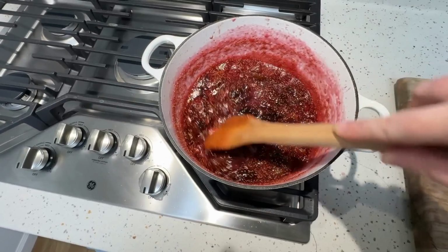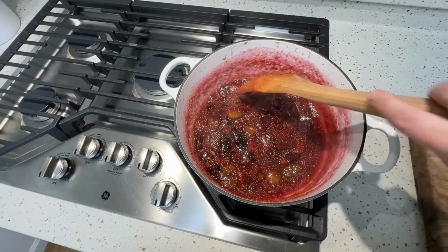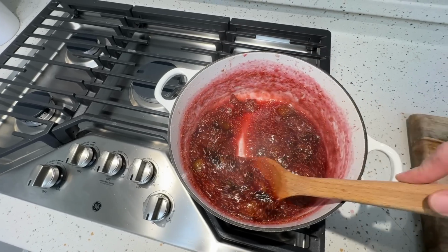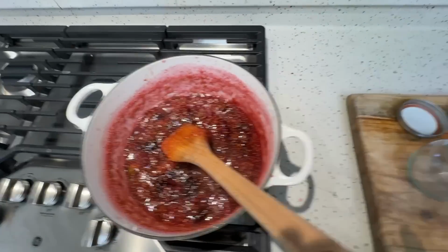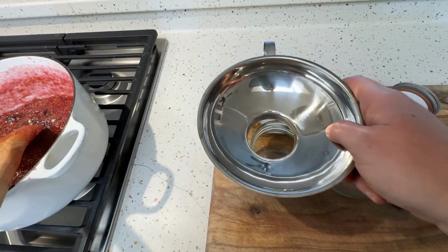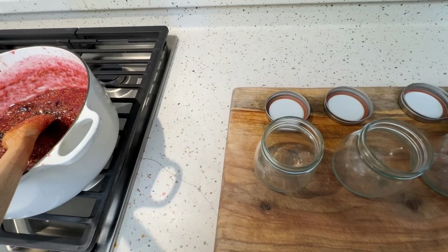Okay, and all done. The recipe said it would take 20 minutes, but it actually took me 30 minutes to get to this point. I think my figs were extra juicy. Doesn't that look good? So now what I'm gonna do is put them in the jars here. I have this handy little thing to help keep things neat. And then I will close them.